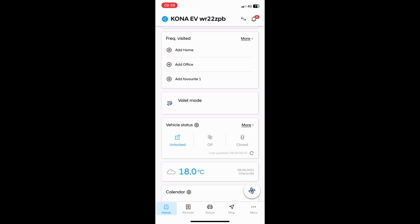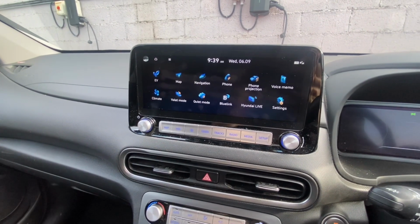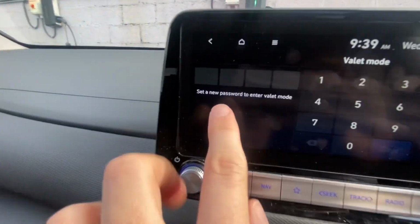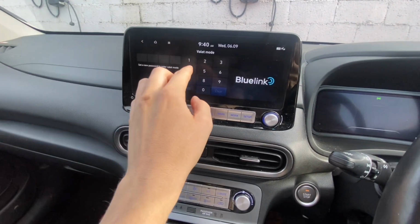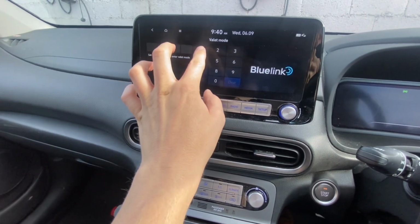When you're doing it, sometimes it will ask you for a PIN number. That's definitely something to be careful of. When you're using valet mode here, you can make up any password. Remember, this is not a PIN, it's a password. So you just make that up temporarily or whatever you want to do, or even you can use the same one that you normally use as your PIN. But you put in your password there. But when the BlueLink app asks you for a PIN to finish it, it's your BlueLink PIN, not the password that you've just put in.